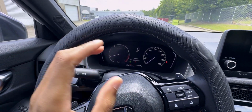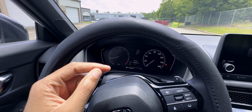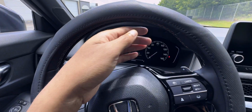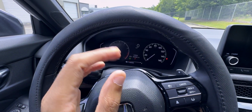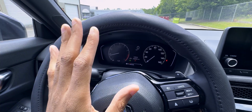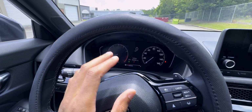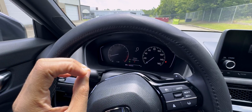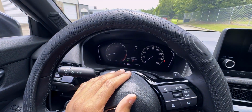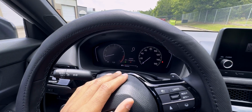And I'm wondering, let me know down in the comment section, can you rev match in an automatic but with semi-manual capabilities? Can you rev match? That's something I would like to know. But she was very, very smooth in Econ and normal, and fast, had these spurts of, no, I'm gonna pass you, and she would do it, just a beautiful ride.